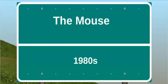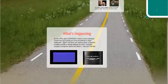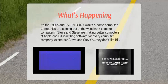Computer mouse, the 1980s. What's happening? It's the 1980s and everybody wants a home computer. Companies are coming out of the woodwork to make computers. Steve and Steve are making better computers at Apple, and Bill is writing software for every computer company. Well, except Steve and Steve's. They don't like Bill, and Bill don't like them.